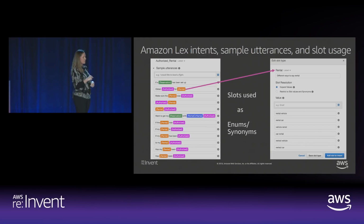So with each of our utterances, you can see that this is a full intent. I think there's about 12 sample utterances there, but we use our slots as enums, synonyms. What that saves us doing is the permutation combination. If you didn't use that, I don't know how many there'd be. I'm gonna guess 60, 70. That gets hard to test. That gets difficult to keep track of. It's just very difficult. So this best practice is the way to go.